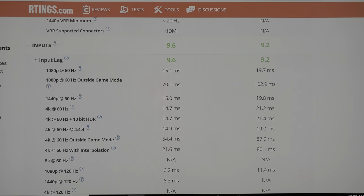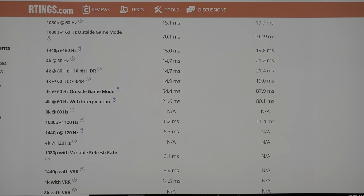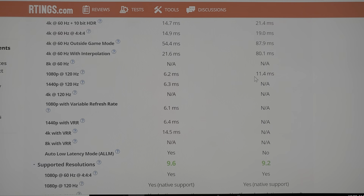Input lag is also excellent on both displays. 4K at 60 is better on the Samsung. Numbers are better on the Samsung overall. And again, if it's important to you guys, the 1440p at 120 hertz, I think Sony just dropped that. They just didn't find it to be important, but this input lag is sick. 6.2, 6.3, you're getting into monitor land there.